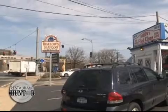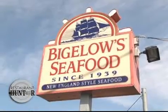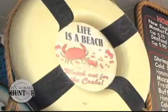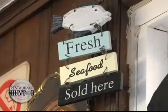LIRR trains and Sunrise Highway traffic zipping by, nothing about Bigelow's Rockville Centre location screams New England or seafood. But step inside this charming, nautically themed throwback, and it's easy to feel as though you've been transported to a quaint New England seaside shack.